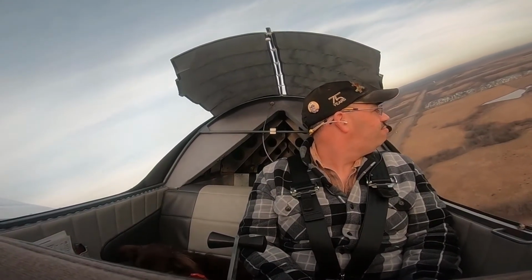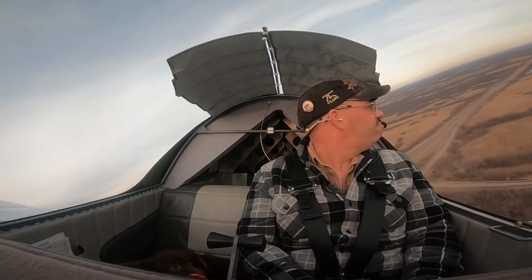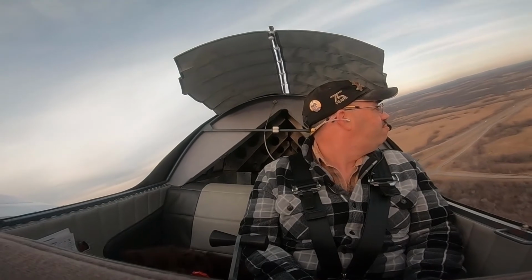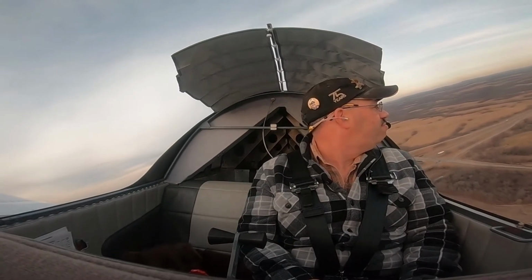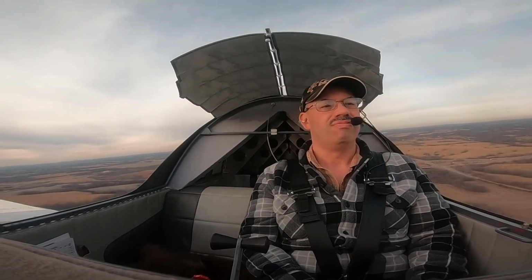Left downwind, 18. Traffic RV104 Golf Romeo is just past the field, we're at 3,000 heading north. We'll be coming back doing the RNAV approach for runway 18. Lee Summit traffic. All right, we're going to head about 10 miles north and then come back.